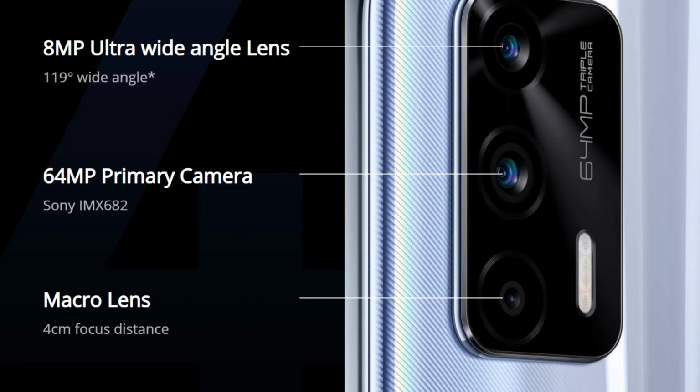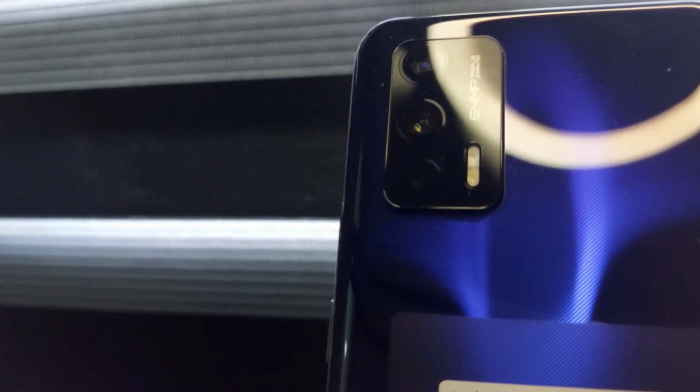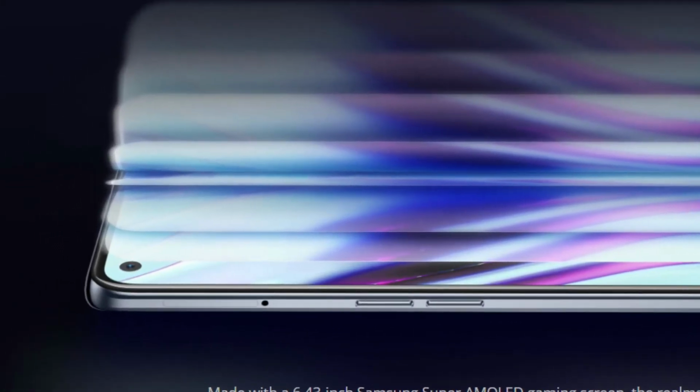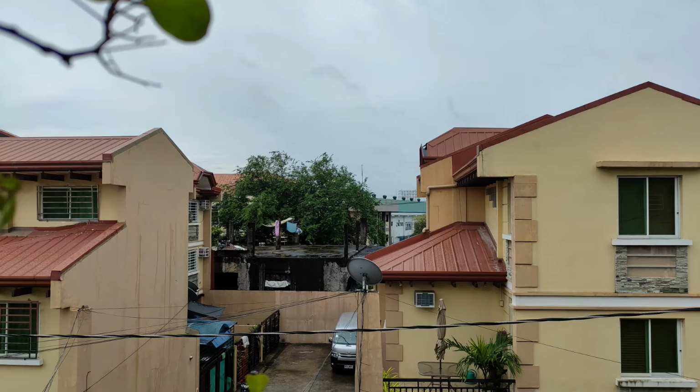In the camera department, the Realme GT 5G features a triple camera setup with a 64-megapixel primary camera, an 8-megapixel ultra-wide shooter, and a 2-megapixel macro camera. The 16-megapixel selfie camera is located at the top left-hand corner of the display. Photo and video quality is really nice, and here are some sample photos and videos.